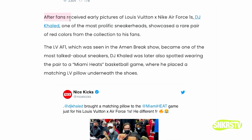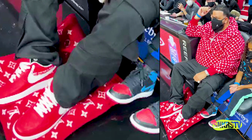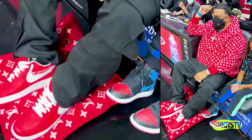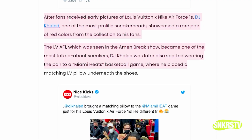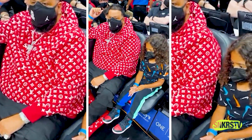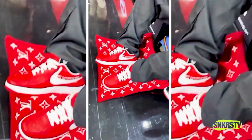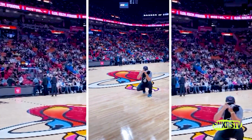After fans received early pictures of Louis Vuitton and Nike Air Force One, DJ Khaled, one of the prolific sneakerheads, showcased a rare pair of red colors from the collection to his fans, which I told you. The LV AF1, which was seen in the Amen Break show, became one of the most talked about sneakers. DJ Khaled was later also spotted wearing the pair to a Miami Heat basketball game, man, where he placed a matching LV pillow underneath the shoes, man. I mean, the importance he gave it, putting a pillow underneath and placing the shoes on top, bro, just imagine people who just saw the photos, they would be like, man, I want this, I definitely want this.